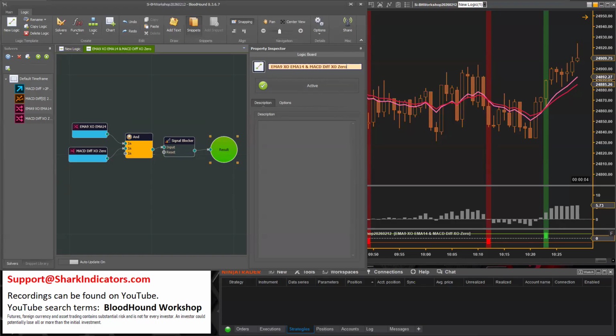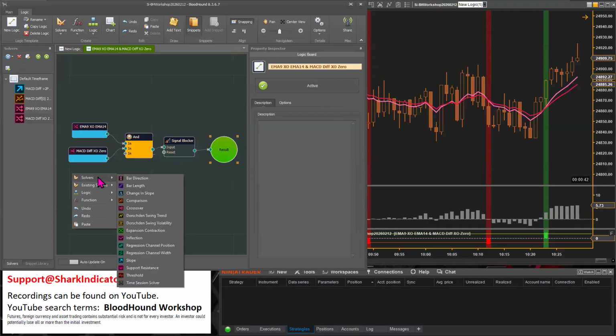Okay, yeah, so we're going to add another filter here, or actually the only filter, sorry. This is the filter. So if the ATR is too large, then block the signals. The ATR has to be below 21 in order to allow the signals here. All right, so let's add in that ATR filter.